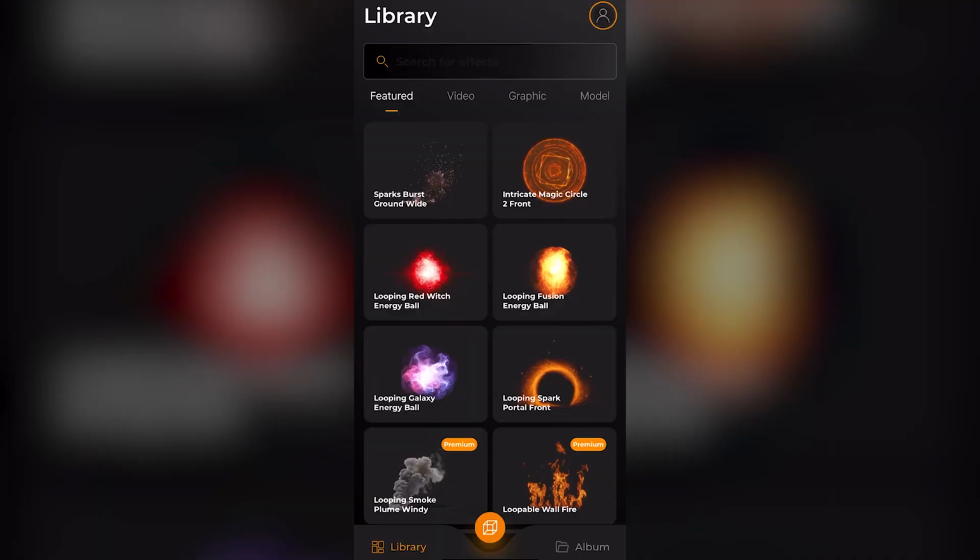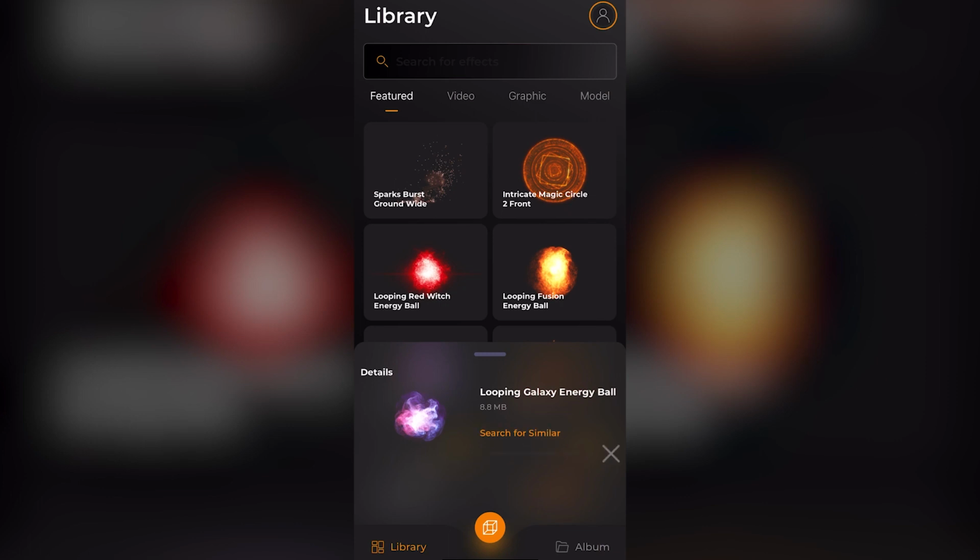Augmented reality is going to play a huge role in the future of visual effects, and we want to be there making sure you have accessibility to this incredible technology. Our mobile app gives you access to all of our visual effects as well as our 3D models. Now, we have been working tirelessly to make this as streamlined and as effective as possible for you to use, and we have updated it with tons of incredible new features.